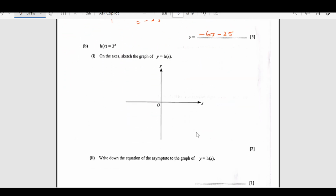Now part B, h(x) is 3 power x. On the axis, sketch the graph of y equals h(x). Now y equals h(x), so y is equal to 3 power x, right? So if I draw just a rough table of values, x and y. When x is 0, y is going to be 3, right? When x is 1, y is going to be 3. When x is minus 1, y is going to be 1 over 3 or 0.3 times 3, right?